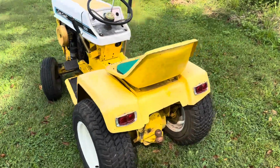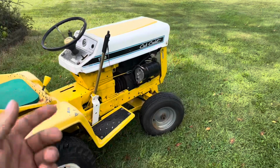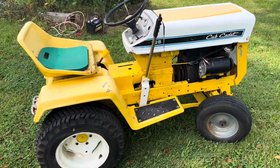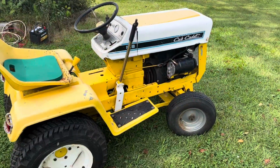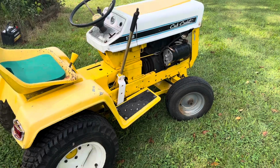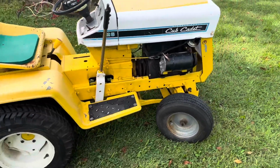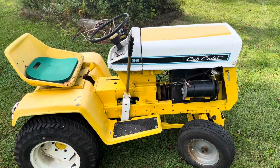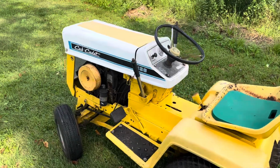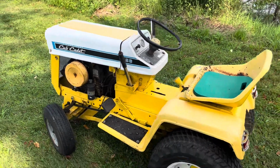Not too much to be said about these tractors. They're pretty simple. It's a 12 horse with a gear drive on the narrow frame style, later narrow frame with the fenders. This tractor was obviously repainted. It doesn't look too bad on camera, but in person it's a little on the rougher side. It was brush painted, so it's not the prettiest, but it is yellow and white, which I'll give them credit for. This one still needs a going through, but I figured I would just get it up here and show you guys what I got.